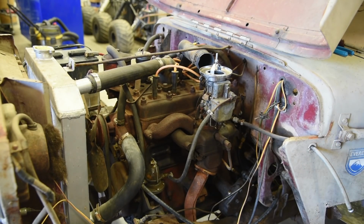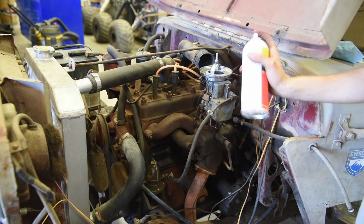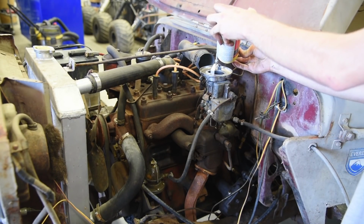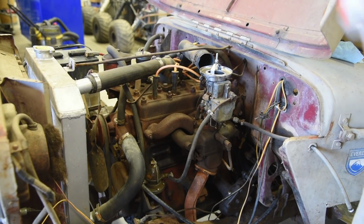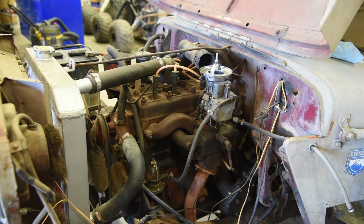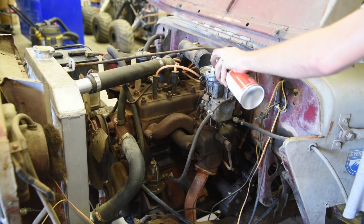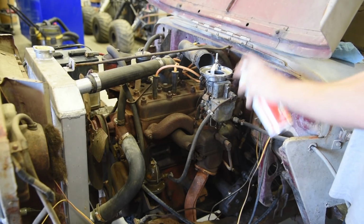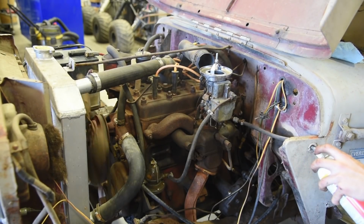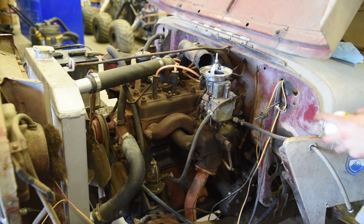Battery is charged. Let's see what we got here. I know it's going to take a bit to suck fuel. And this thing's about empty. See if the old carburetor works. Yeah, let's see if she just cranks. Got some fuel starting to pour in right there.